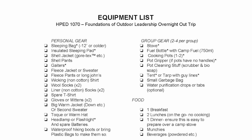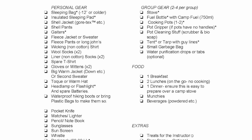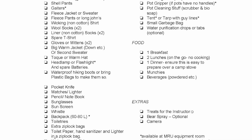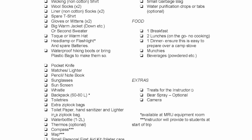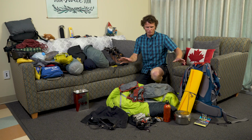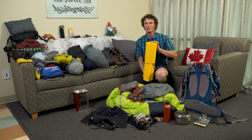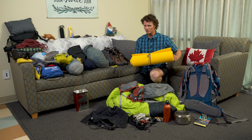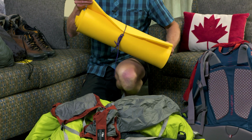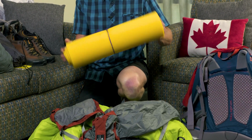If you look on your equipment list, you'll notice that there are a bunch of pieces of equipment that are designated by an asterisk. So anything that has an asterisk, you can pick up at the equipment room. Let's just go through this equipment. So first and foremost, we have a sleeping pad. This is your typical foam pad, keeps you warm when you're sleeping on the cold ground.